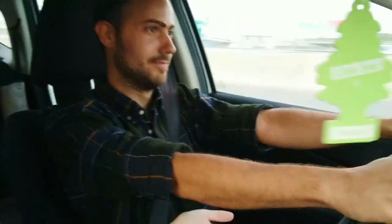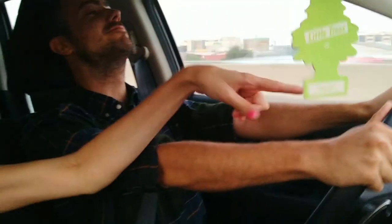We're driving safe. Of course. Look how safe we drive. Look, both hands on the wheel. Perfect. Every driving teacher will be so proud.